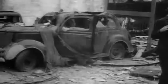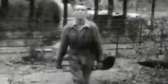We were losing a lot of airplanes, that the Germans were doing a certain amount of damage to the infrastructure of Fighter Command, that we were losing pilots, and just more or less just keeping up.